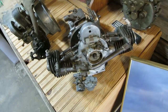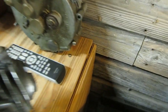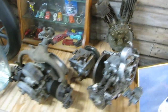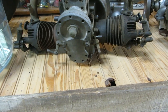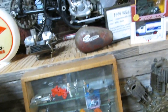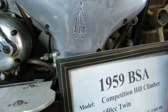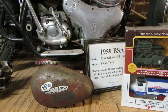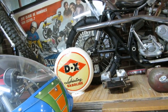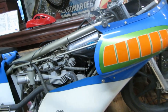Look at this thing. God. Engines. Oh, it's a hill climber. Yeah, I'd be wanting to take that up some hills. You can tell it's a hill climber. It's got chains on the wheels. Ooh, this looks equally as scary.